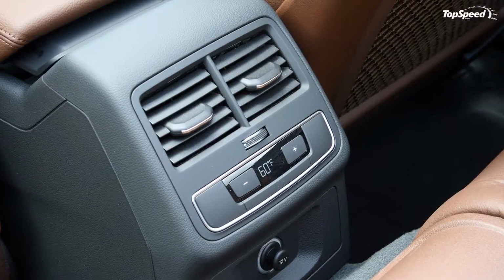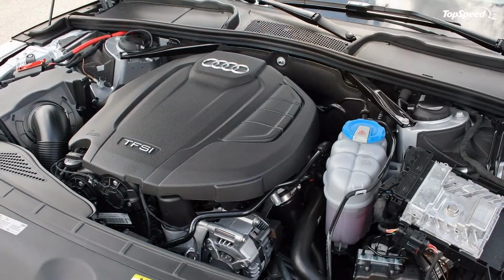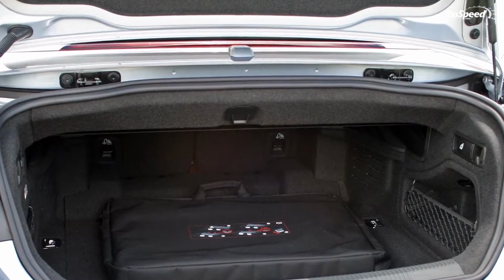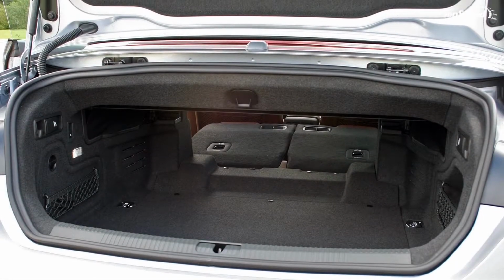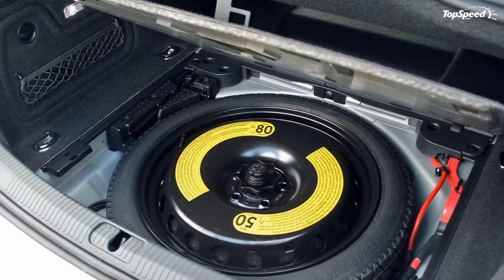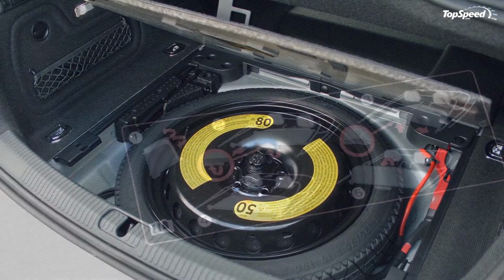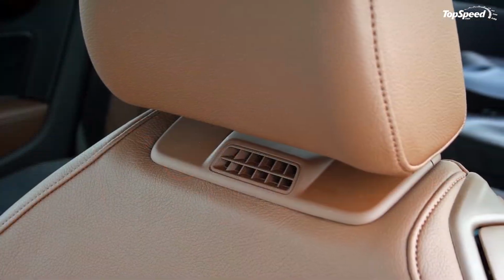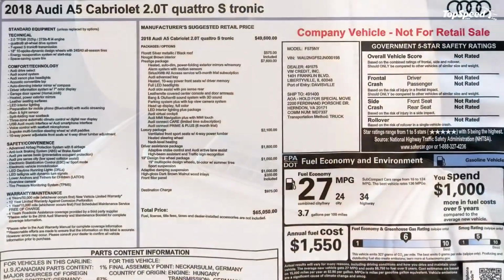Adding to the upscale appearance are the optional 19-inch design line wheels on my tester. They replace 18-inch, 10-spoke, turbine-style wheels that are far less interesting. The two-tone 19s contrast nicely with the floret silver metallic paint and black soft top. With the top stowed, the nougat brown interior continues the premium aesthetics.